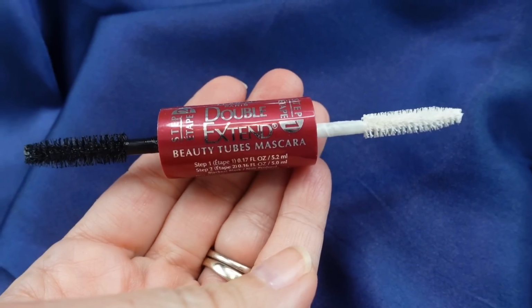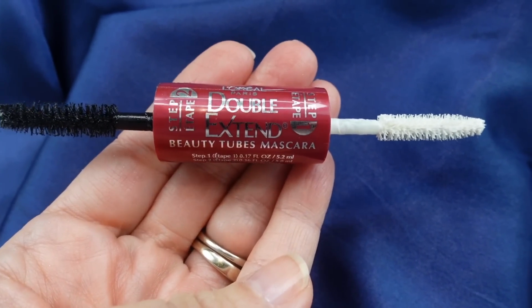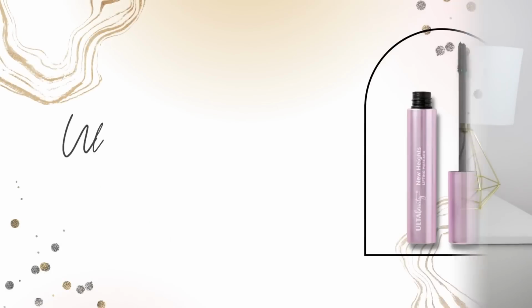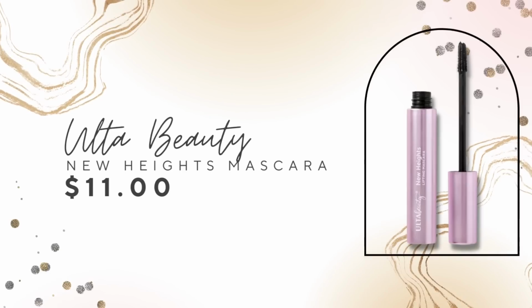It's even got a primer that you put on, so it's all in one and stays on the lashes. I think this one is a really fun mascara. It's from Ulta Beauty, and it's called their New Heights Lifting Mascara. It's the one I'm wearing right now, and I just love the brush.